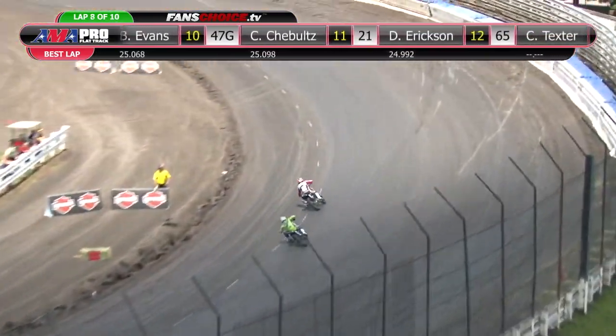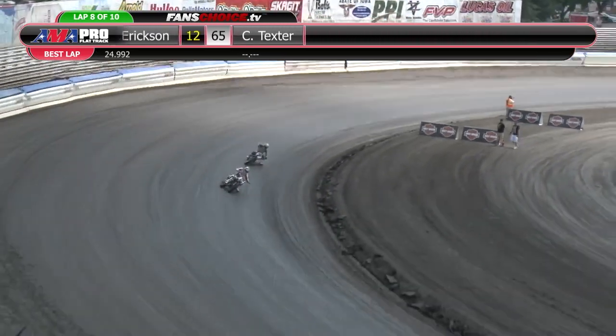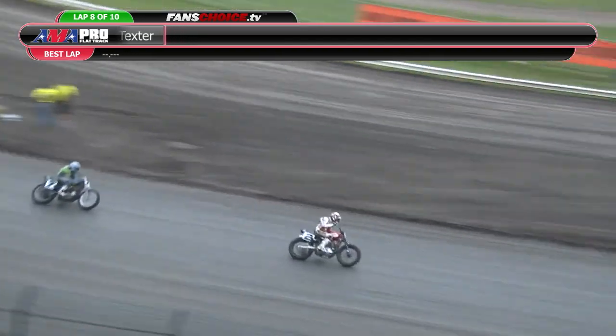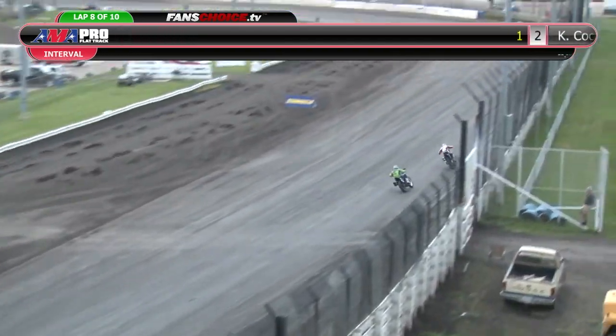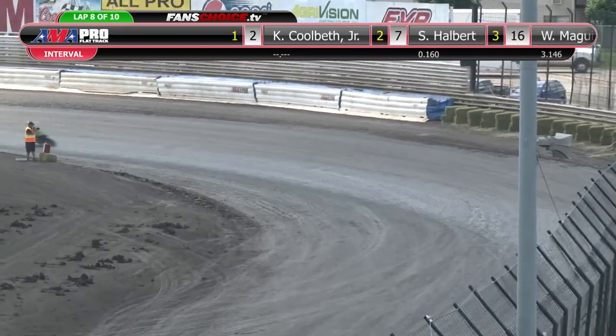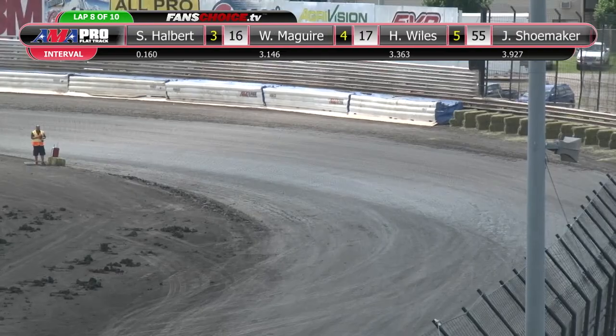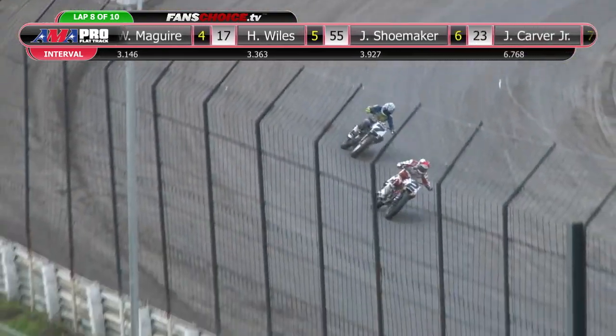It's Coolbeth and Halbert, 1 and 2. They got a huge gap back to third. Wyatt McGuire in the 16th. Suzuki SV1000, ladies and gentlemen, somehow is getting the horsepower to the ground on that Suzuki back there in third. Henry Wiles in the fourth spot. Shoemaker in fifth. This time by, the white flag is going to come out for your leader.